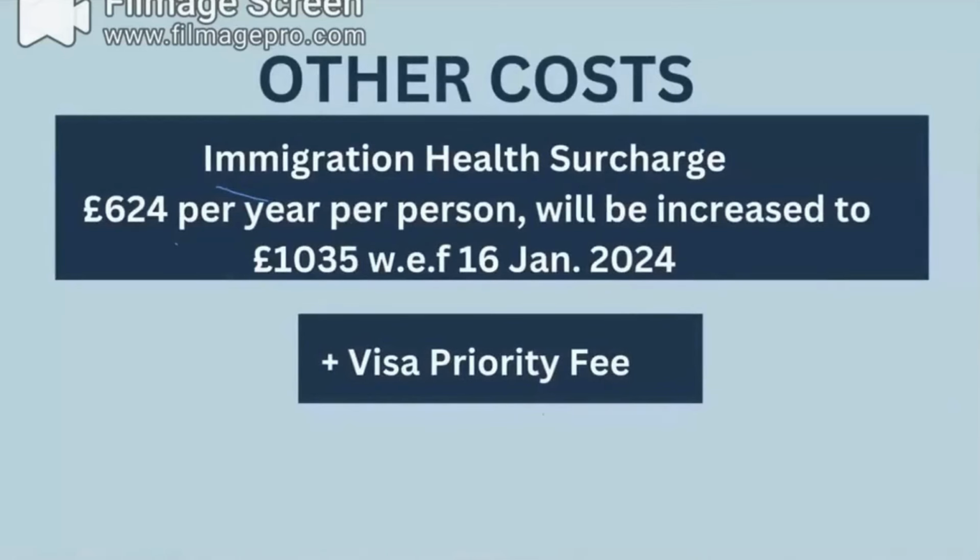Yes, other costs. This is very significant now. It will be very costly affair to get the visas from 16 January because now the health surcharge is only £624 per year per person. But from 16 January 2024, this will be increased to £1,035 per person per year. So it will be very costly affair. And you cannot pay it on yearly basis. You need to pay in one go when you submit your visa application.